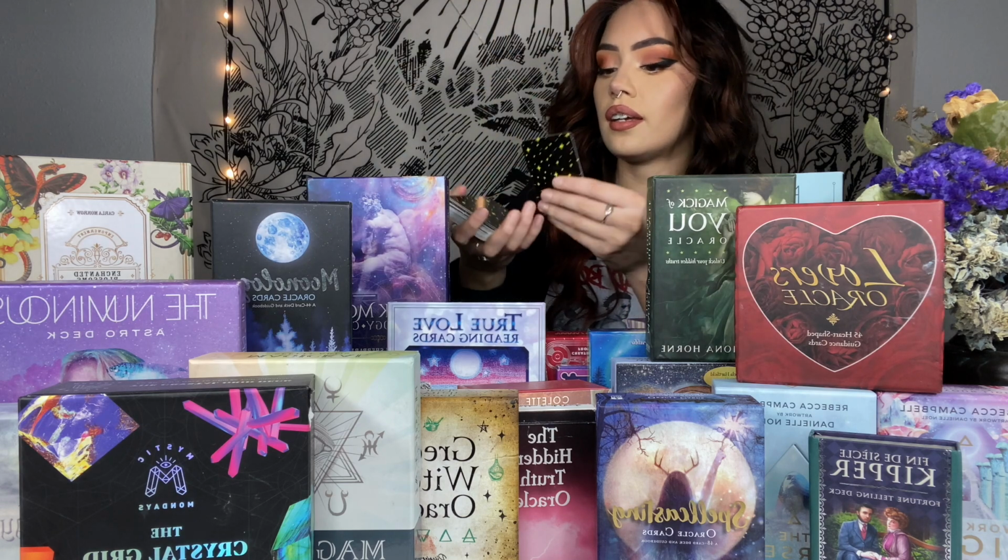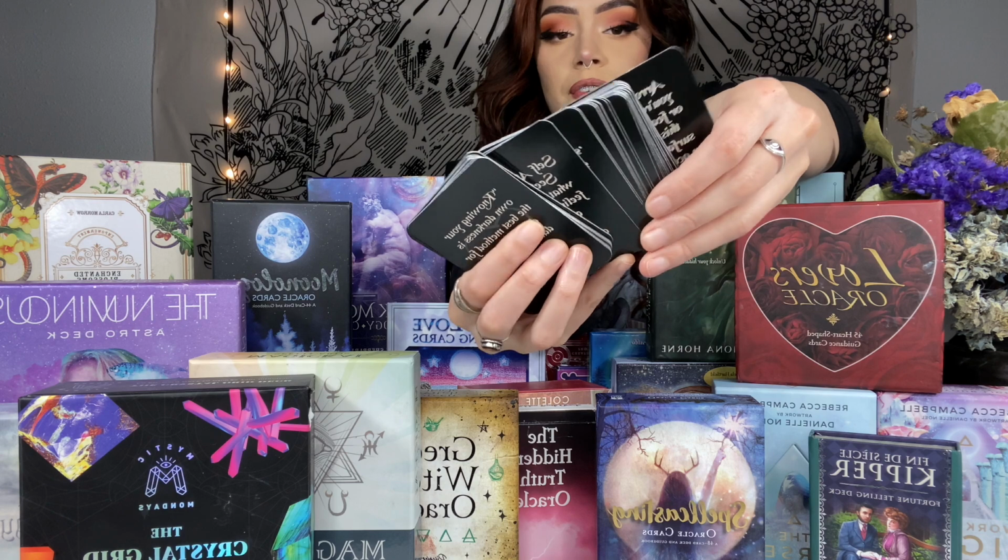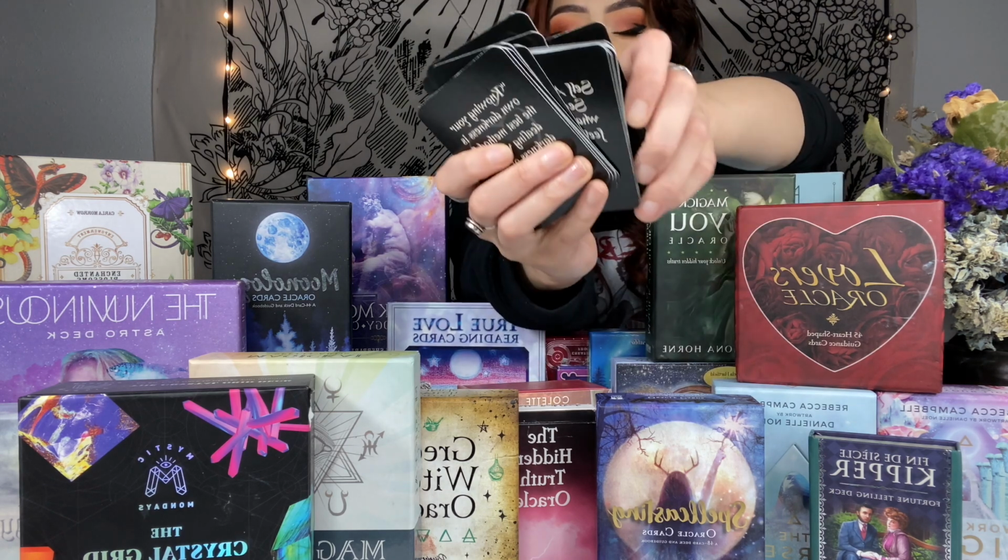Gorgeous, stunning. I haven't used this deck on camera again, you guys, but I really do love this for personal work. It says, arrogant if you're insecure or fear rejection. This behavior surfaces. Work on accepting your true self and give yourself love as you are needing it. I love this deck. I think shadow work is so important, and that's what this deck is focused on. Highly recommend if you are into shadow work or if you are currently in the process of trying to work through your shadow or understand your shadow or accept your shadow, however you want to phrase that.